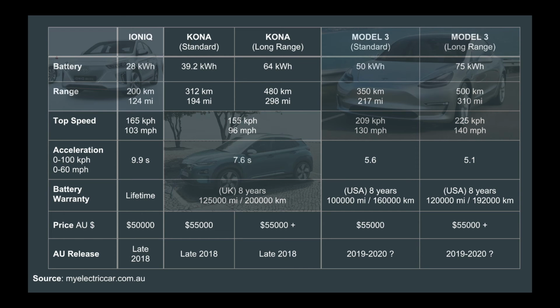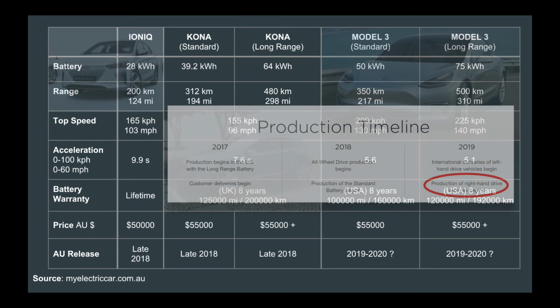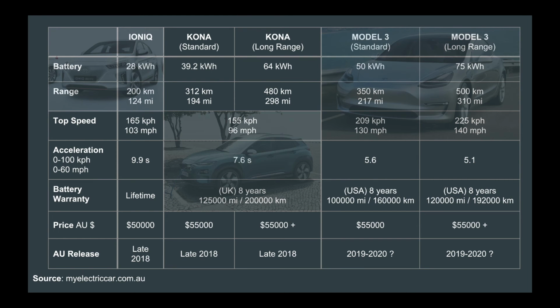And this is going to be the important point. The Hyundai cars, the Ioniq and the Kona, are slated to come out in late 2018. That's really interesting because the Model 3, as you know with Tesla, they don't seem to keep to their word with release dates. And if you look on the Tesla website in Australia, it says that right-hand drive models will start production in 2019, which realistically means that we'll probably get it here in Australia in 2020. That will be about 2 years behind the Kona and Ioniq if Hyundai are true to their word and release their cars here in Australia in late 2018.